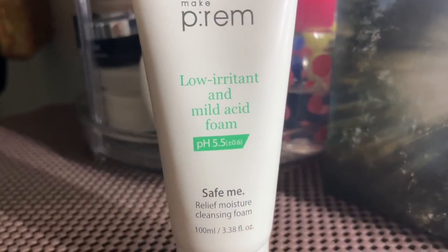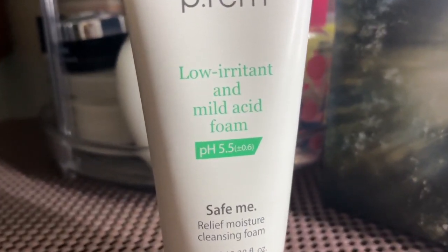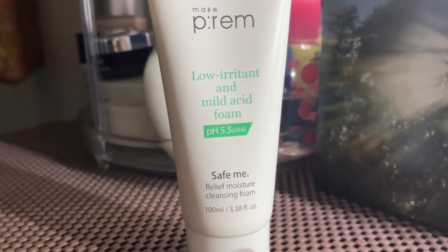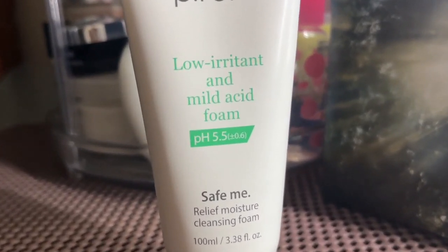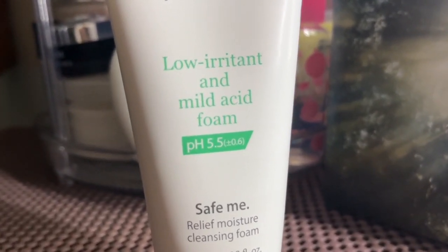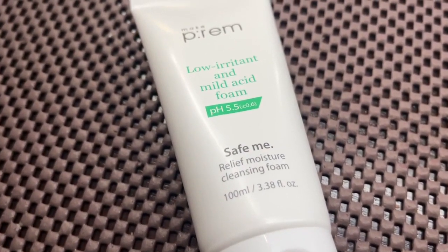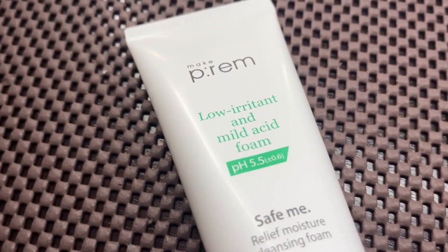These micro bubbles are so special because they remove impurities, makeup, or any other light shades in an effective manner without irritating your skin. And this is a low irritant and mild acid foam thanks to the pH level of 5.5 that it has, which makes this cleanser perfect for people like myself who have sensitive skin, ensuring that there is no skin irritation whatsoever anytime that you use it.